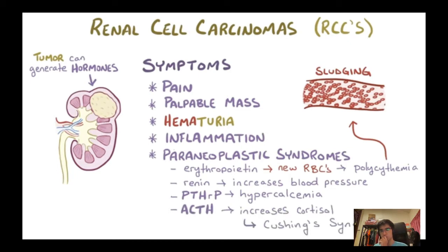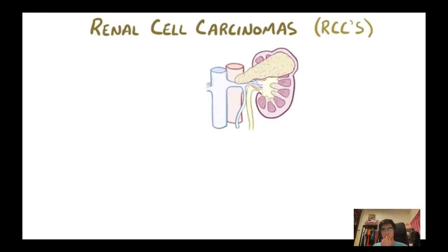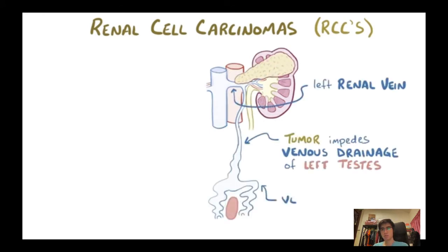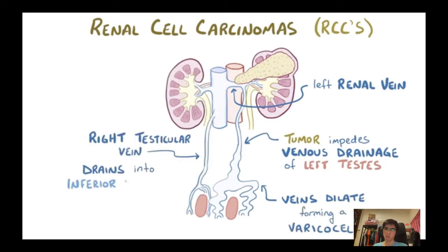Cushing syndrome. Finally, in rare cases, a large renal cell carcinoma affecting the left kidney can butt up against the left renal vein and impede normal venous drainage of the left testes. This leads to dilation of the testicular veins and formation of a varicocele. Since the right testicular vein drains directly into the inferior vena cava, a blockage of the right renal vein by a large tumor does not usually have the same effect.